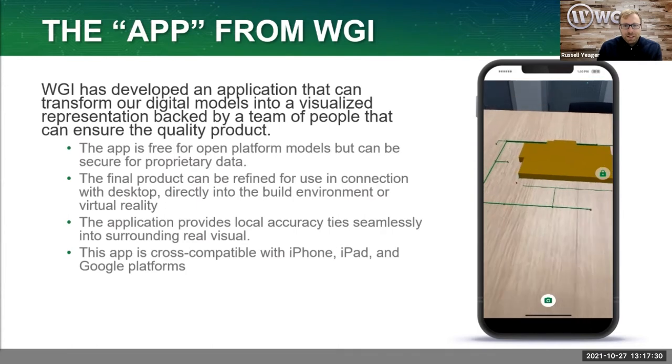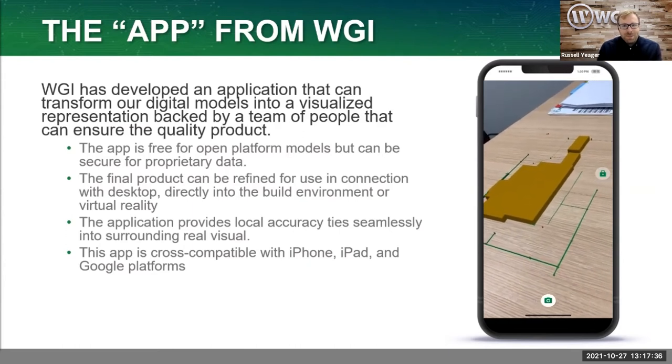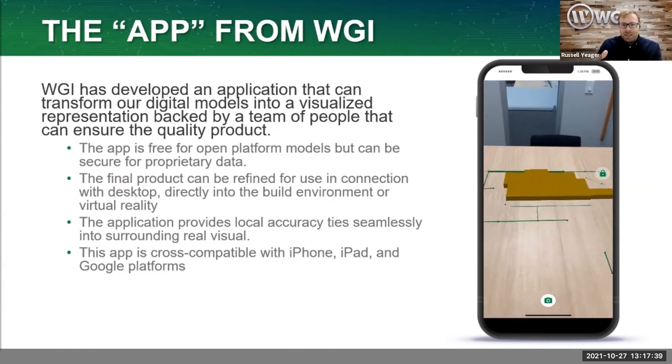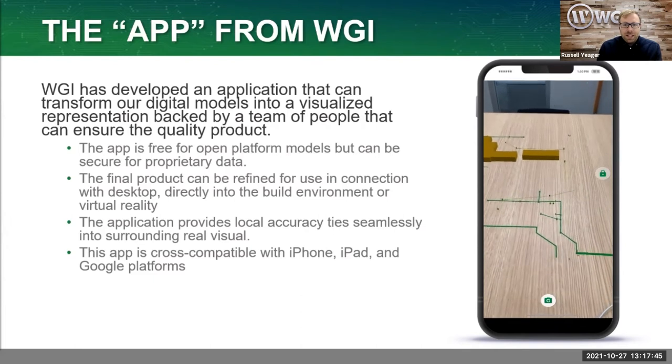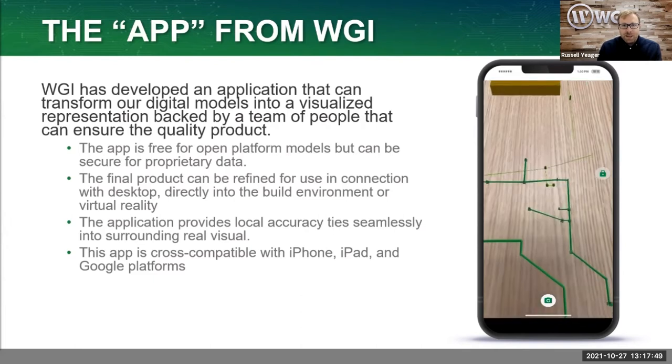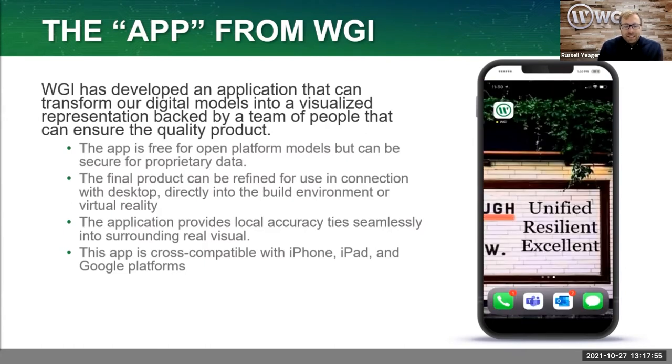The final product can be refined similar to the visualization we talked about from the desktop, like you're seeing in this video here. We can actually put it out in space in real time in the field. And we can also tailor this to virtual reality. If you are already using a headset to see things in virtual reality, we can tailor this to that as well. It provides local accuracy that ties into the surrounding data. So you can actually go on site and it'll be geolocated to the real location and it'll show up within a foot accuracy on site. And we wanted to make this shareable and mobile and accessible through this mobile-based app. So it's on iPhone or iPad or Google platforms.